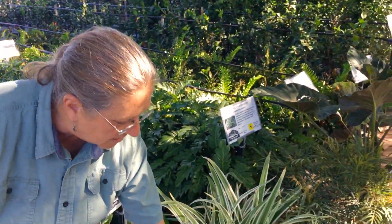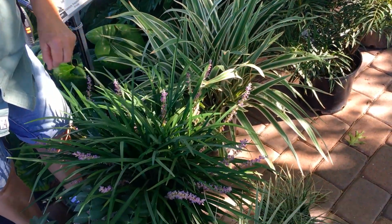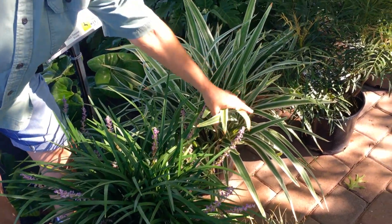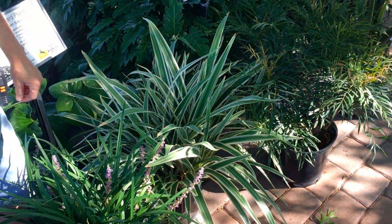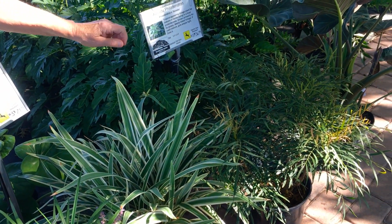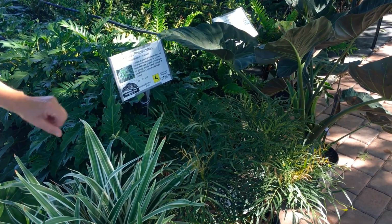This is a taller growing Liriope. It's called Emerald Goddess, and it does quite well in the shade. You can see the pretty blue flowers. We have the Variegated Flax lily. I love using this plant with darker green plants behind it or next to it. You can see how I varied the form and color, the leaf shape.